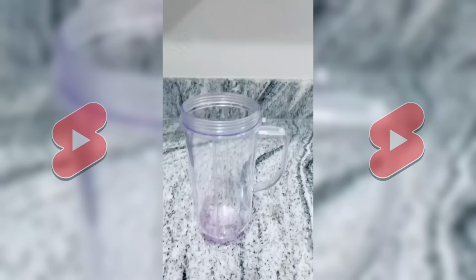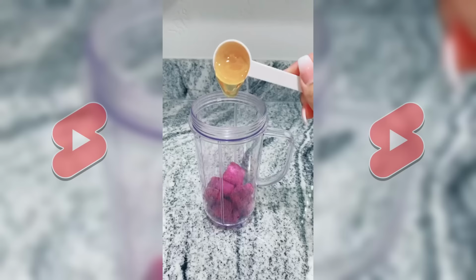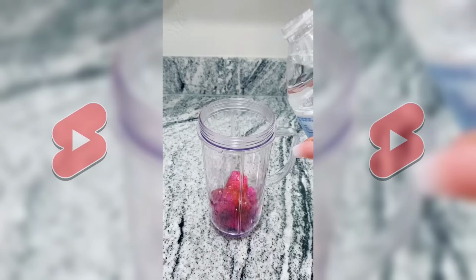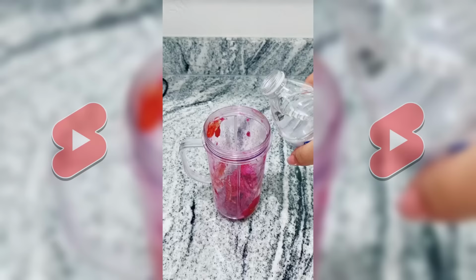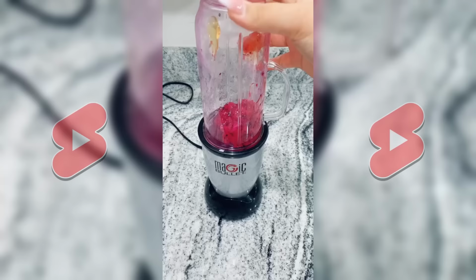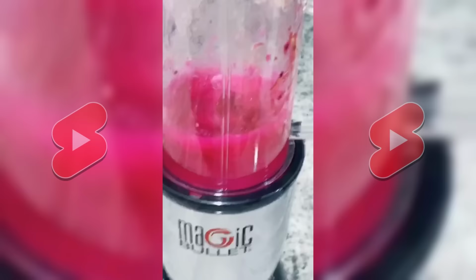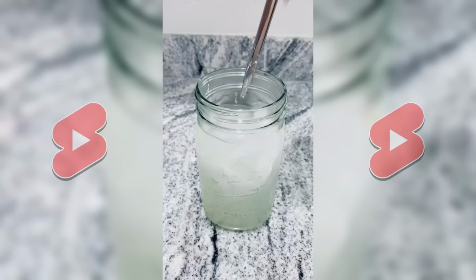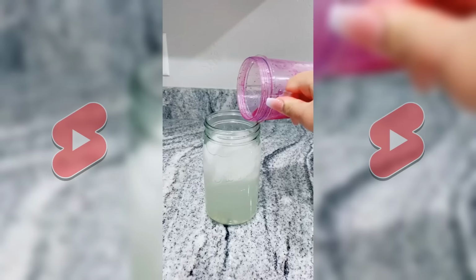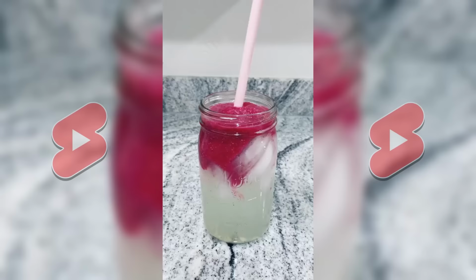Now grab your blender and add in a handful of frozen dragon fruit. You'll need 2 teaspoons of honey and a splash of water. And we're blending! All right, we're gonna need more water. Give it a little 1-2. We're back to blending! Grab a cute cup, add your first mixture in, a full bottle of water, stir that all together. Now add in your dragon fruit mixture, your favorite straw, and that's it.